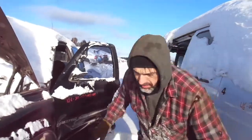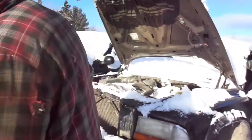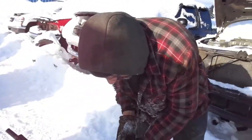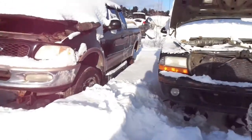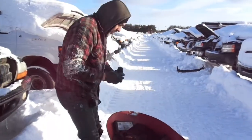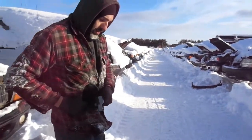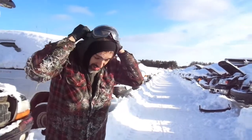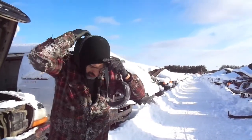Is that what you want there? I think so. All right. What do you think? Because if it's there, I'm gonna actually brave the 3 feet of snow here and try to get on the other side. I need the shift knob. And for the button on it, right? Yeah, there's an overdrive button on it. That's what we need. That's what I'm looking for.